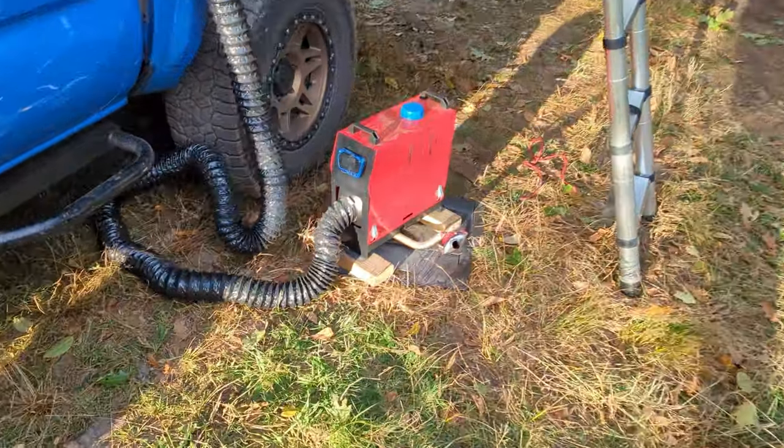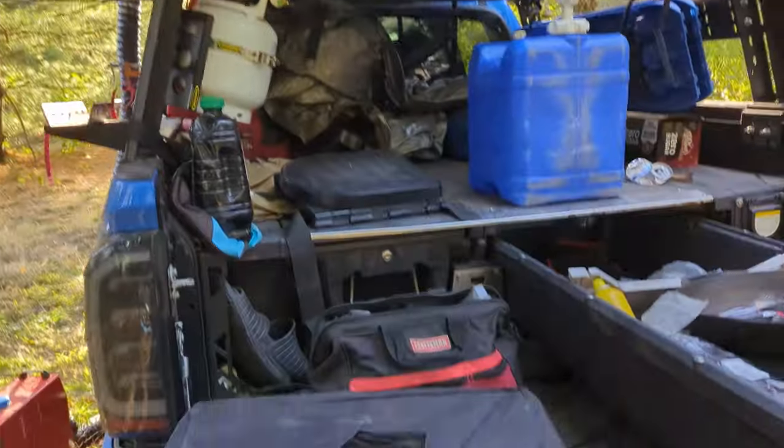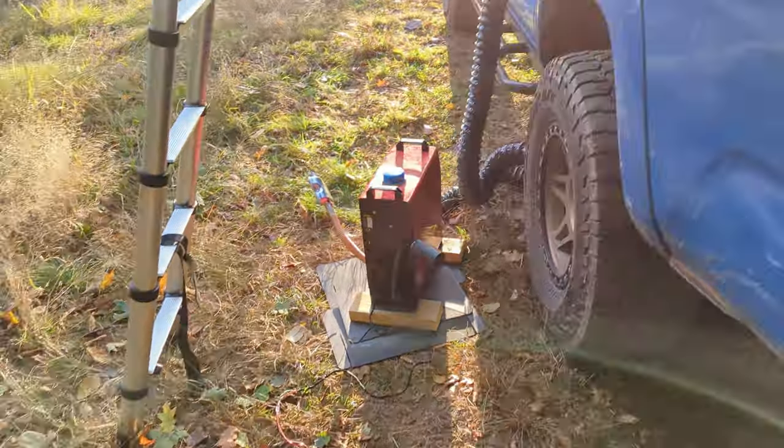Usually back in the day, when I used this last year, I would end up just setting it right here on the tailgate and ducting up that way, and it was never an issue where the fumes went that way. So I think we'll be okay.